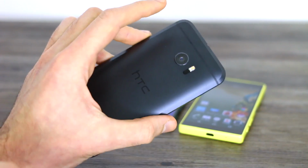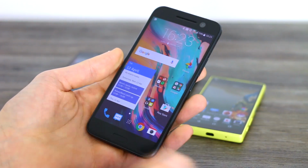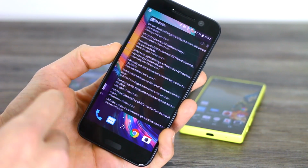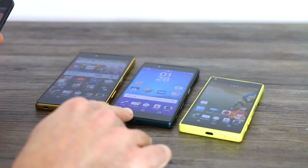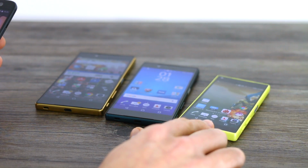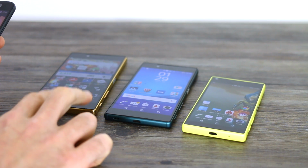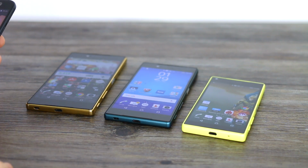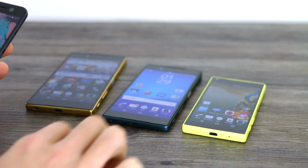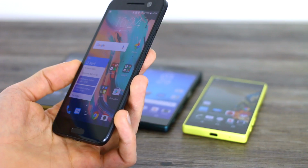There's really only one other thing to talk about, and obviously they've all got the same super fast connectivity features. None have wireless charging, but they all have batteries. 3000 milliamps inside the HTC 10 versus 2900 milliamps in the Z5. I think it's around 2600 or thereabouts in the Z5 Compact, and 3400 plus in the Z5 Premium. The Z5 Premium easily lasts a full day. The HTC 10 hopefully will. The Z5 not quite a full day, and the Z5 Compact again easily a full day.